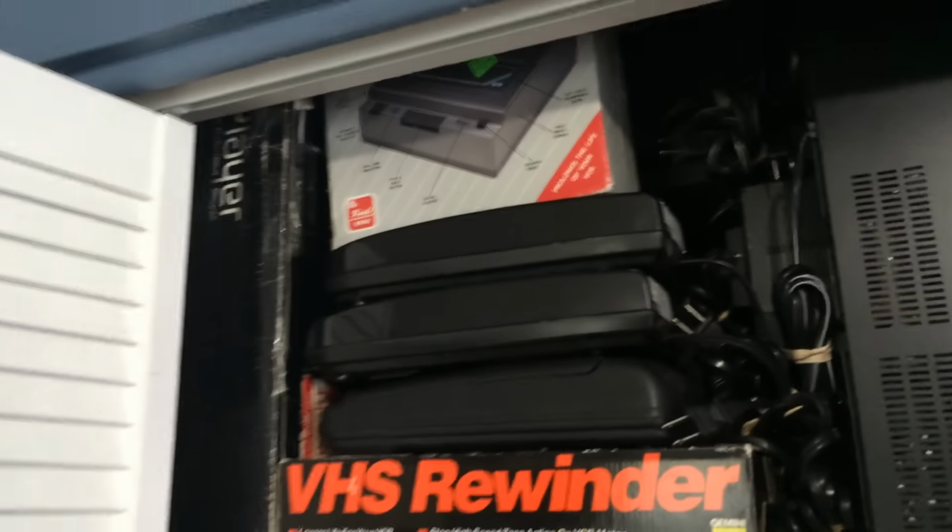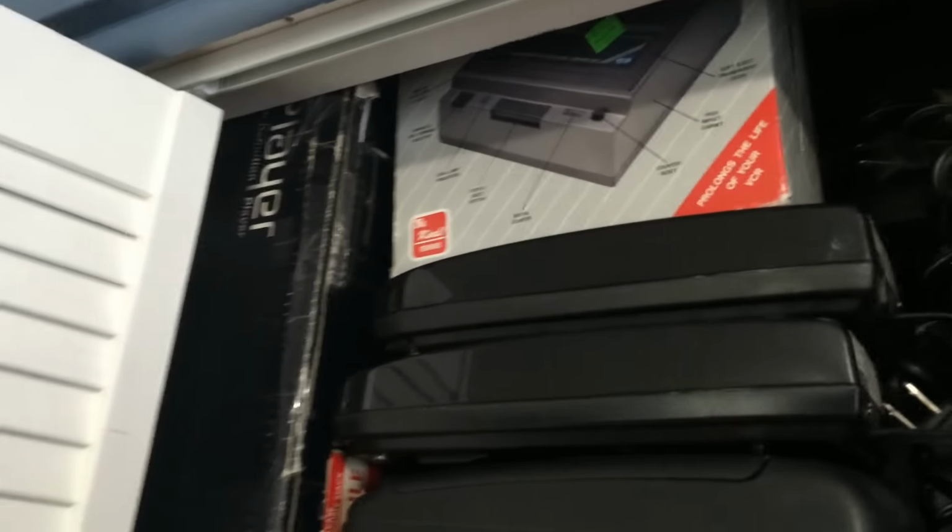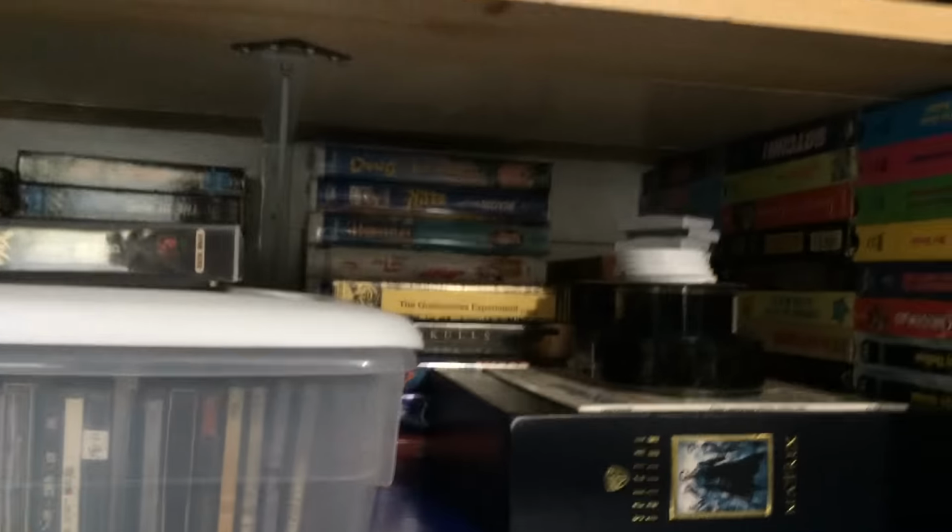So there's a ton of backup players. Like I said, there are 8 Laserdisc players up here right now on this shelf, and 4 CED players, 2 Beta players, all kinds of awesome stuff up here. Very cool. On the second shelf here, this is a brand new shelf I put in.